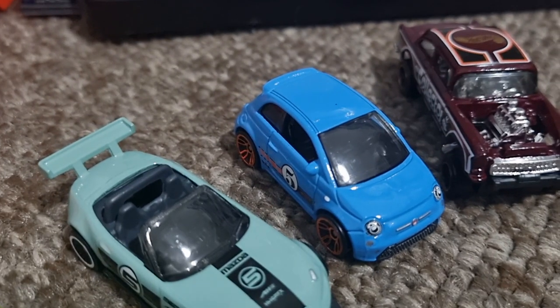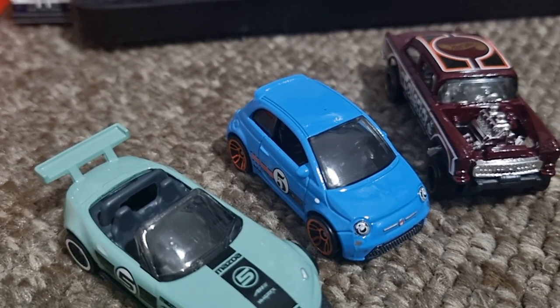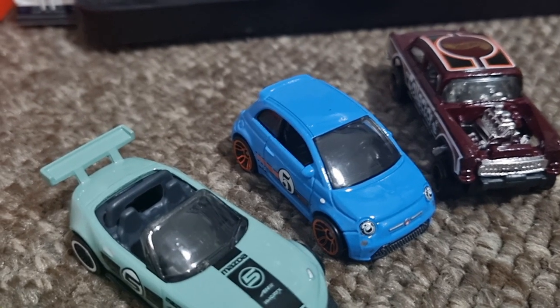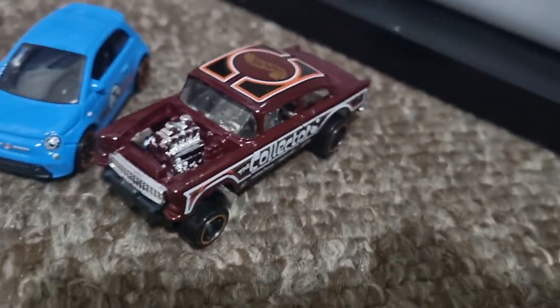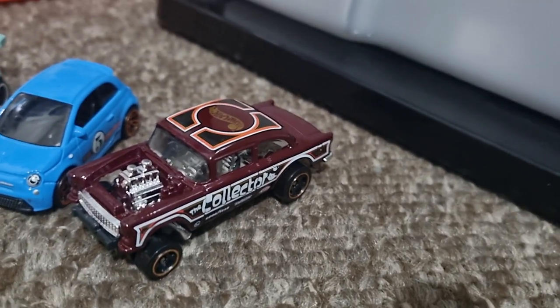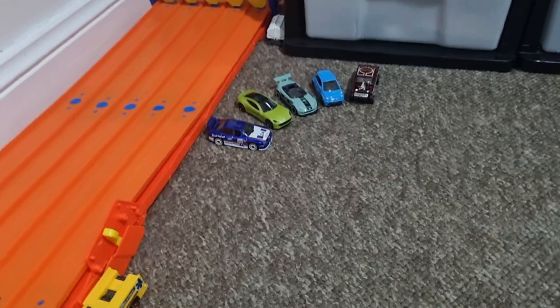The little Fiat 500E, beautiful. I love those rims, beautiful blue. Man, we got a great set of cars today. Great set, and the Bel Air Gasser, that's a beautiful maroon there. There you go, we're off to the championship race.